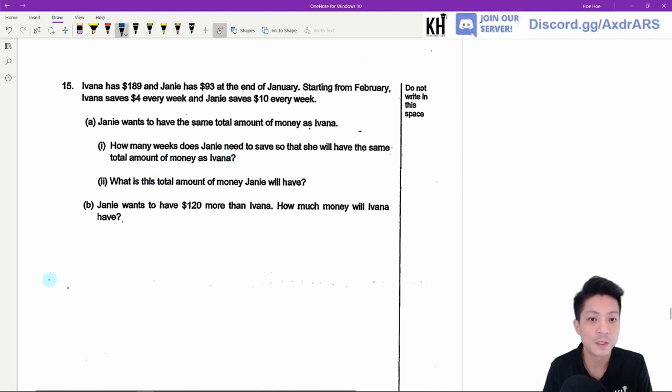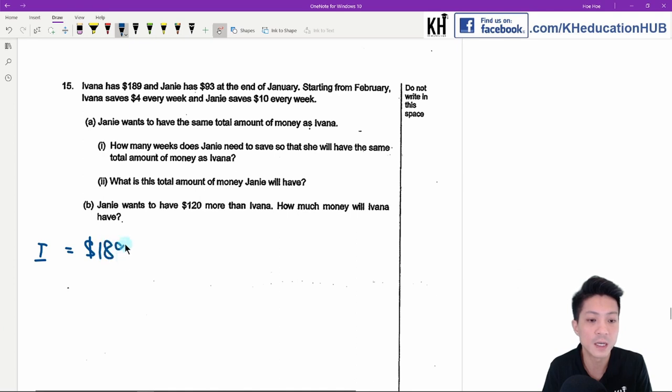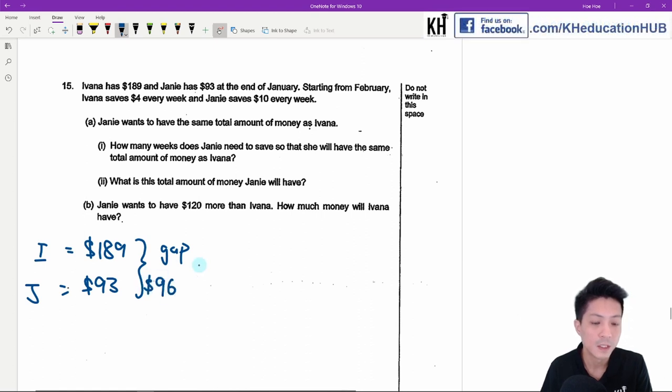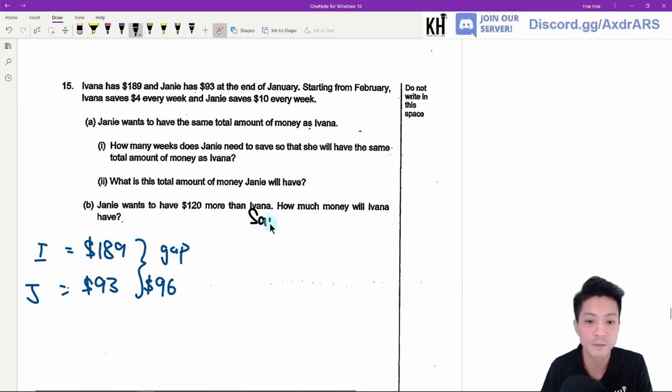So we need to find out the gap which they need to catch up. Ivana has $189 and Jenny has $93, so the gap, the difference, 189 minus 93, is $96. Now what they save.